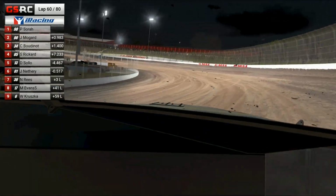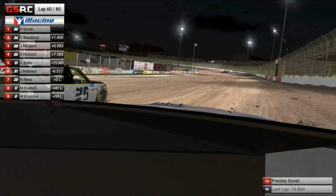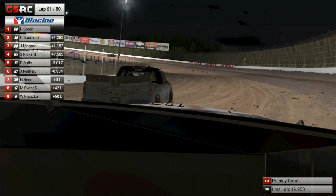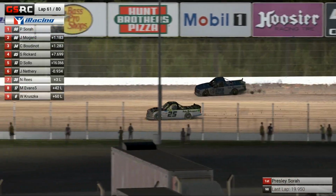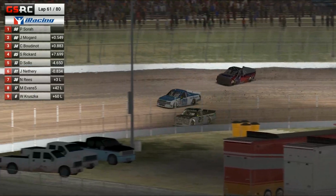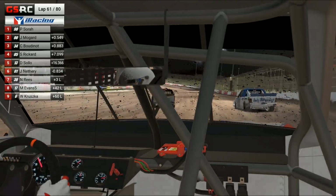More traffic this time. For the first time, it's not Nicholas Reitz. It's Jason Nathary, who is a teammate to Presley Sora. Not making it easy for Sora. Still trying to get around to the outside. Middle line taken by the Max Best truck. Up to the wall goes Sora. He smacked it down the back straightaway. Still the teammate not moving as he now goes to the bottom. Here comes Mogart now within half a second because of that with under 20 to go.